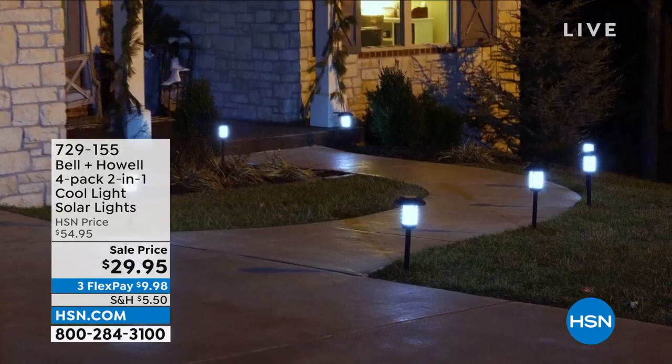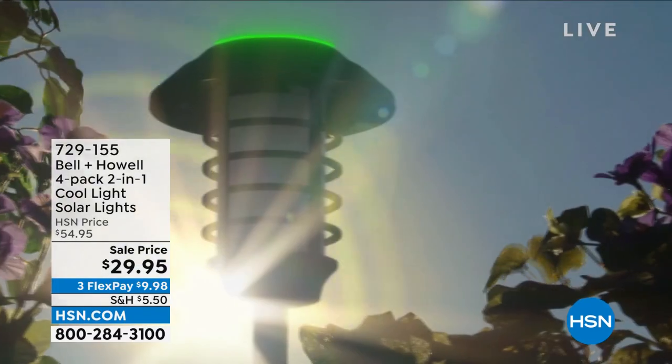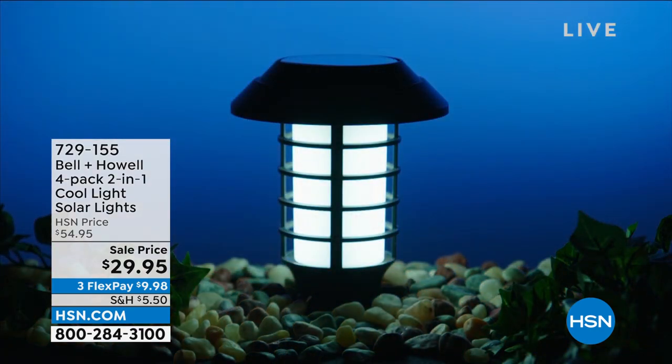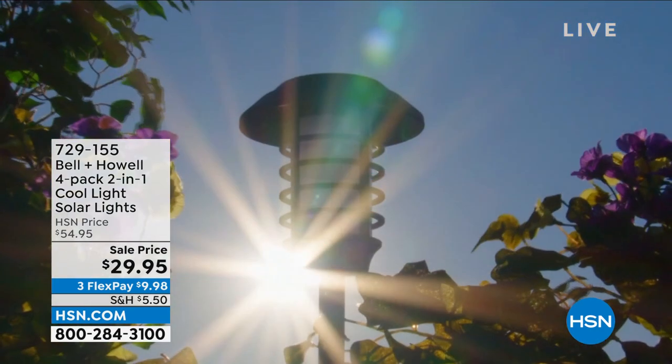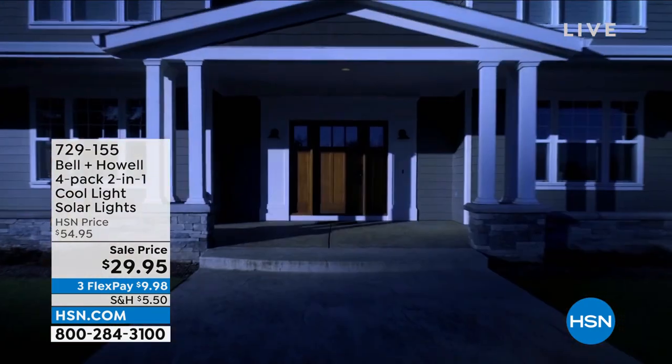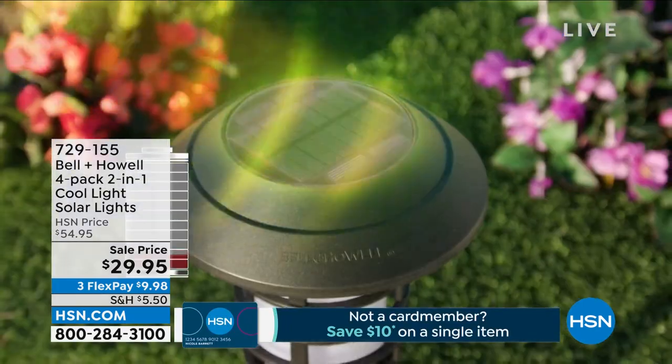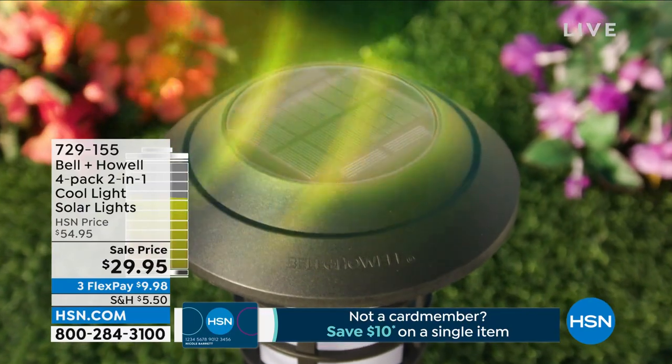And of course, you have an opportunity to grab these on our flex pay, which means under $10. It takes one person 1 minute to set this up. I think the hardest part is going to be where you're gonna put these. So if you'd like to own them, 729-155 is the item number.